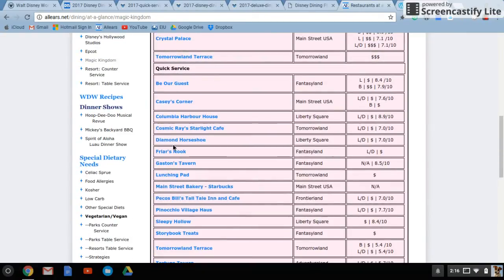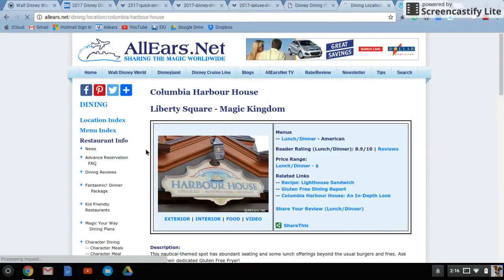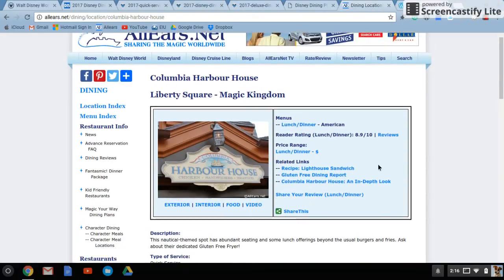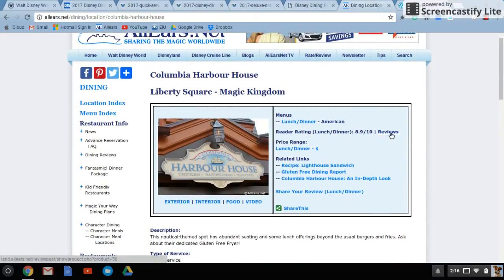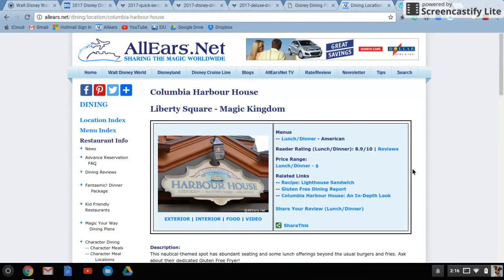Once you click on a place, for instance, Columbia Harbor House is a really great quick service at Magic Kingdom, then you can check out their menu over here. And then you can also get reviews. So other people have rated and reviewed this restaurant as well. And I really like this website to get that kind of information.